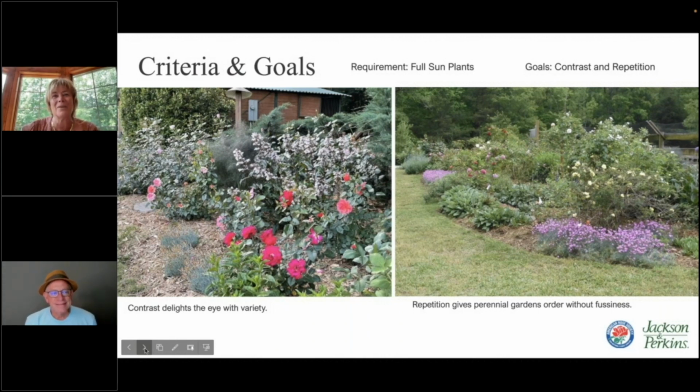I was actually thinking of a painting and the creation of a painting as we look at your photos here. So let's go on. Okay.